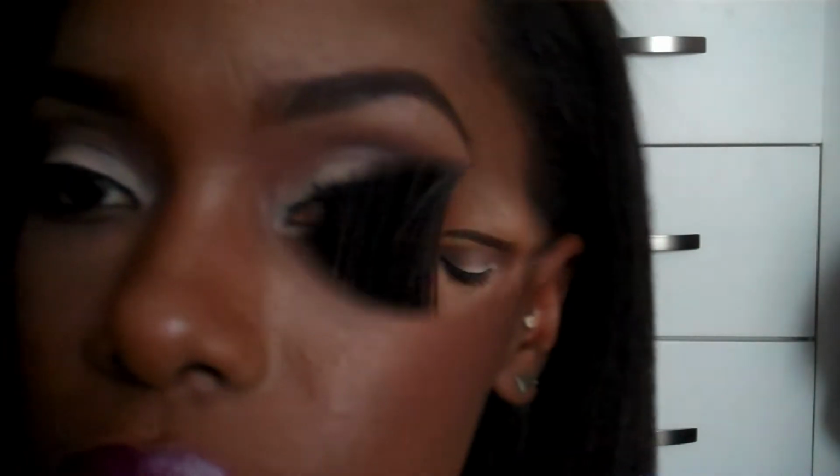Now, the ones that I have on now are the demi wispies, and you can see how long they are from the side. See? Let's get to the limited edition collections. I'm going to start off with Temperature Rising. Everybody knows this is what the package looks like. And this one is Feel My Pulse. For everyone who knows that I am in love with purple, purple is my favorite color, so I had to get it.